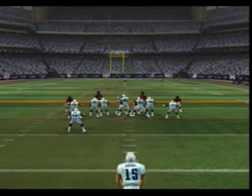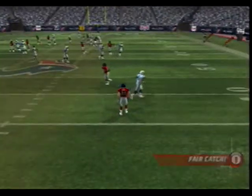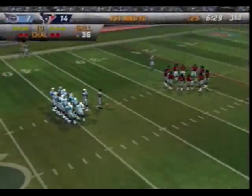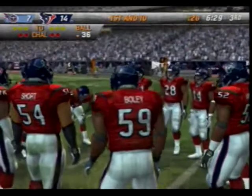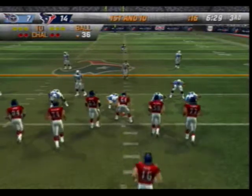Sastadil comes into the game for the punt. Robin is back to receive this kick. He's waving for the fair catch. Fair catch made at the 36-yard line. First and 10. We'll start the drive at the 36-yard line.